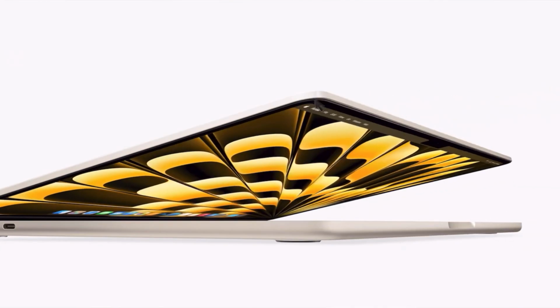For the past couple of years, Apple has always had an Apple event around springtime, but this year that didn't happen. Instead, Apple just released new products with no event. With that being said, let's dive into WWDC23, starting off with the brand new 15-inch MacBook Air.